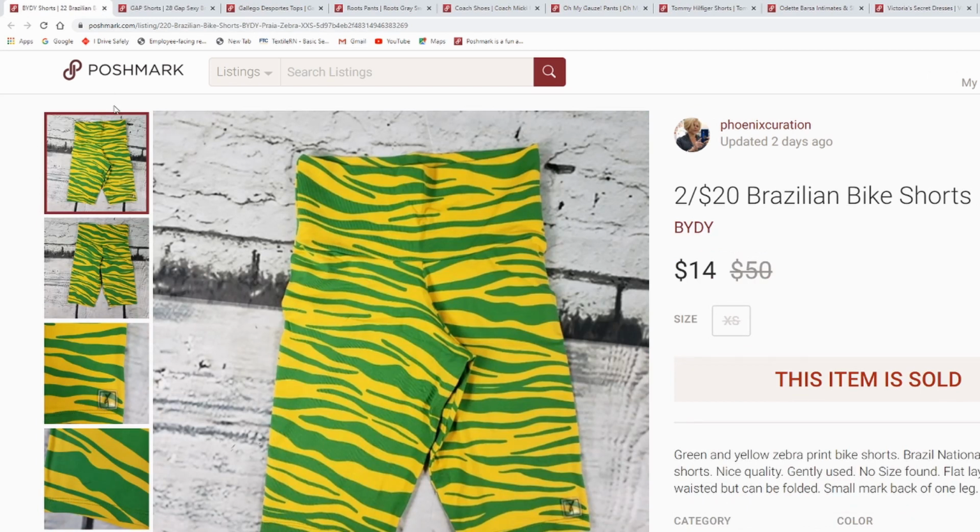And the last item in that puzzle, we've had these for a little bit. They're a pair of bike shorts with a little bit of the Brazilian colors. Flag is green and yellow. Yeah, and I think those actually are from a Brazilian company, and those came 40% off from Goodwill, so $2. Yep.